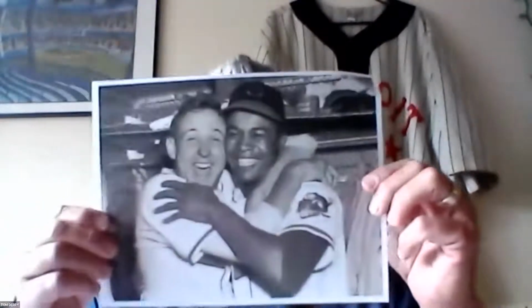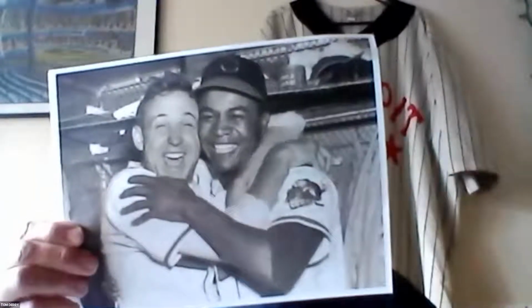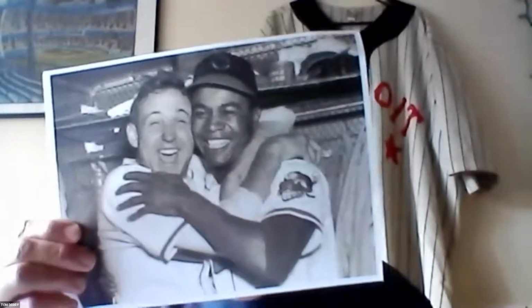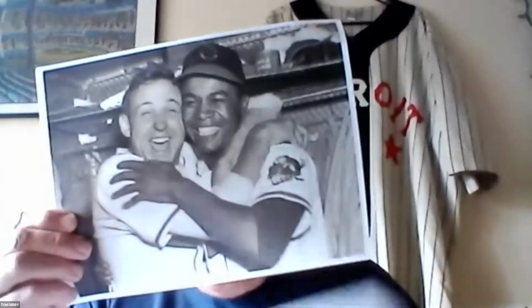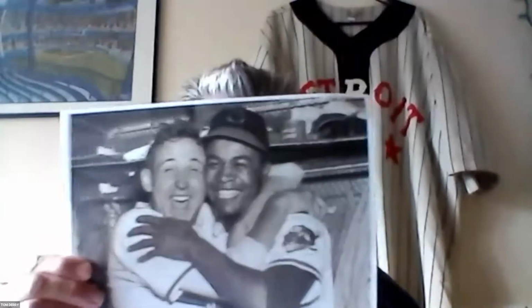And after the game, Steve Gromek, Hamtramck's own Steve Gromek, went up to Larry Doby and gave him a big hug. And the Cleveland Plain Dealer took this picture, and it went out over the wires. And it became a famous photo. It was a symbol of integration in baseball. And it actually meant a lot to Larry Doby.